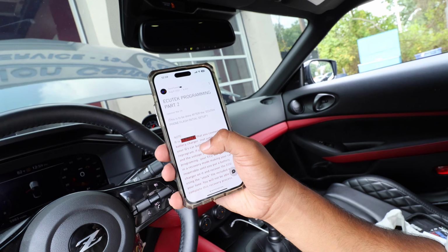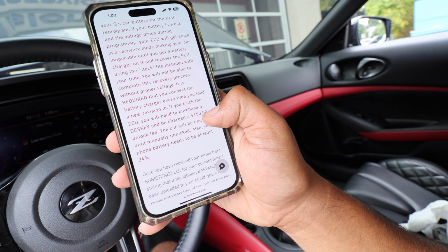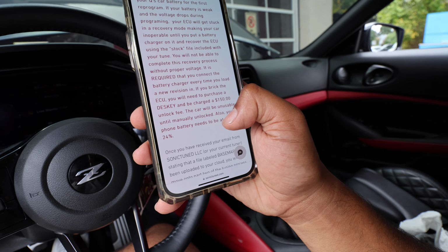So on the Sonic Tune website, it says don't connect a jumper pack to your car because it might not work. And it tells you exactly how much it's going to be if you lock your ECU and how much it'll cost to unlock it. And it just kind of gives you a little warning, which I appreciate, because if I didn't see this warning, I just wouldn't know to connect my car to a charger during this tuning process. I feel like your average person wouldn't know that. So it's really cool that Sonic Tune has everything thoroughly written out on his website. Yeah, see right here, it says if you brick the ECU, you'll need to purchase a desk key and be charged $150 unlock, and it'll make your car unusable. Damn. So that would suck. So it's really cool that he took his time, wrote everything out, because if you're somebody like me who doesn't know what the heck they're doing, you read this and then you kind of know what you're doing. So it helps a lot.